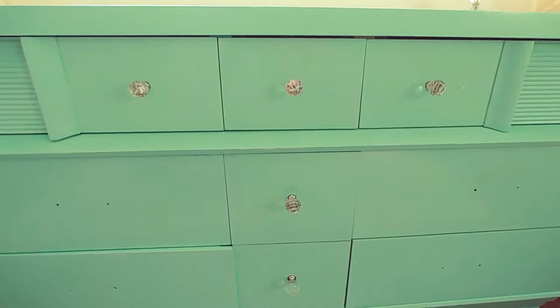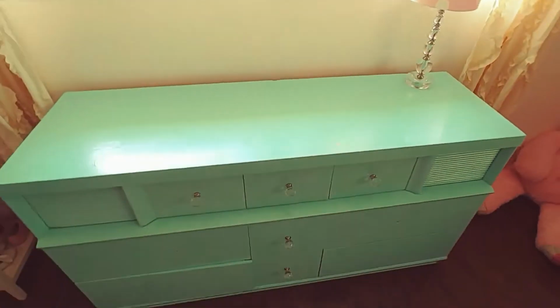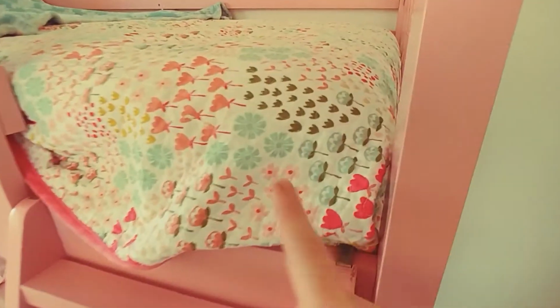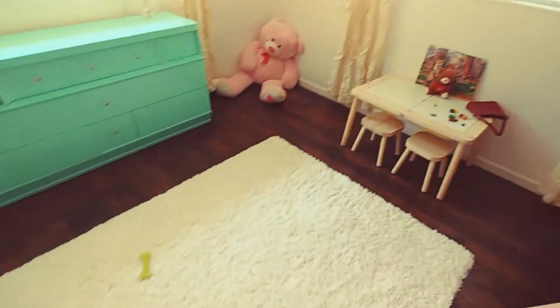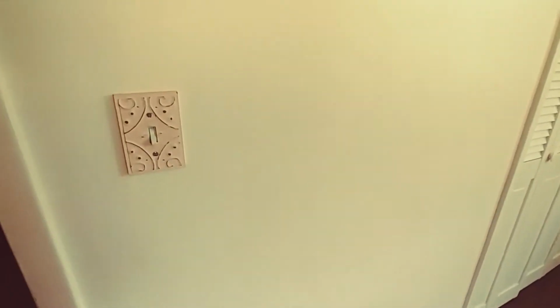It's more like a mint, but it's the color of our front door, which I actually hate on our front door, but I love it on the dresser. And it picks up from this color in their blankets. And then the rug was on clearance, and this little plate they had, so we just kept that. All the other outlets my husband replaced.